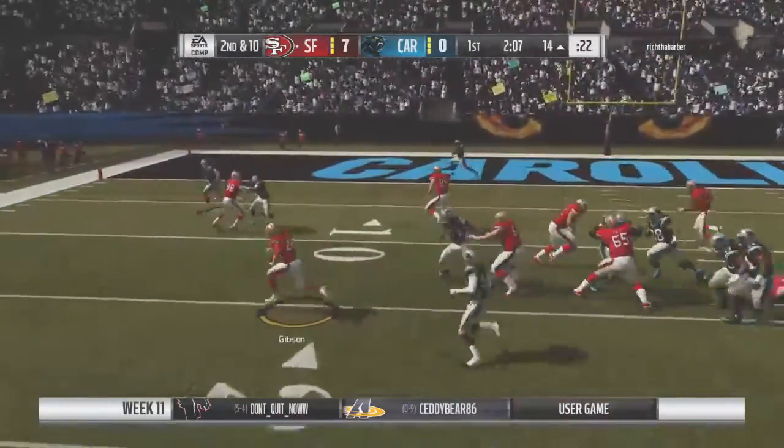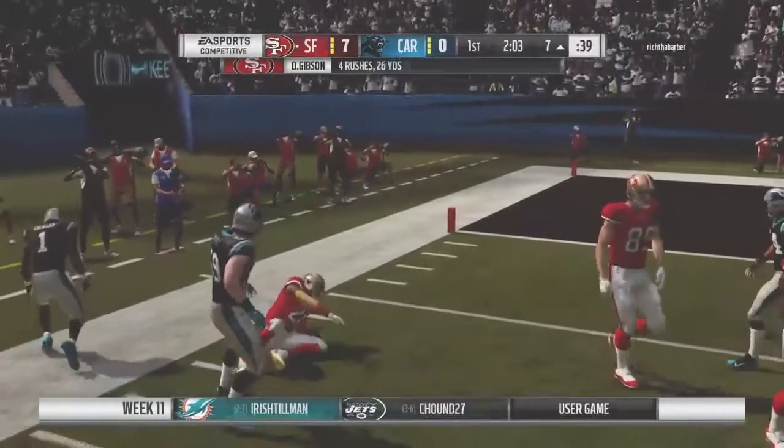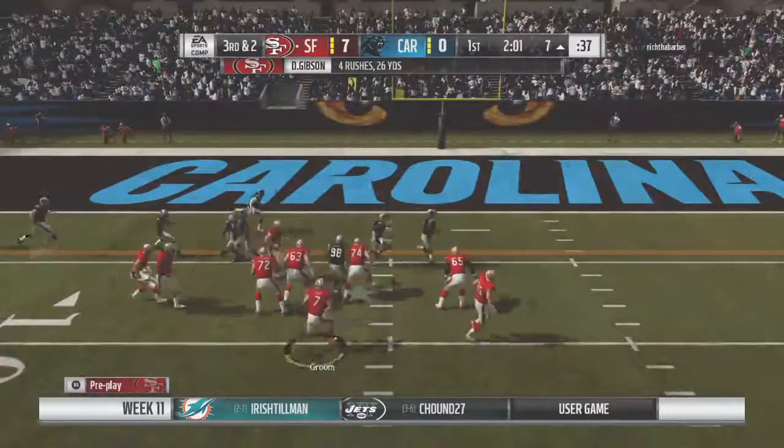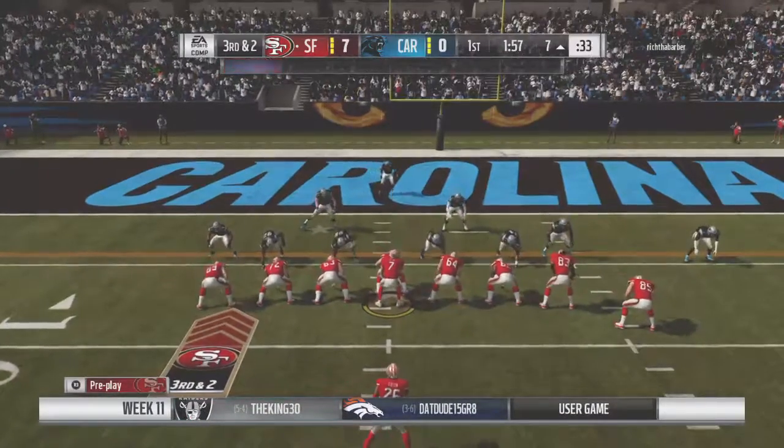And on the ground they go with a running back. What a spin. And able to break one tackle, but then quickly brought down. But a nice little gain. 8 yards on the ground there, and now they're looking at a third and 2.